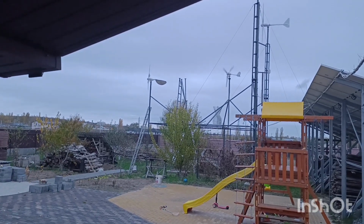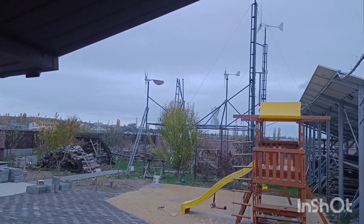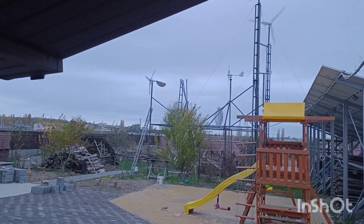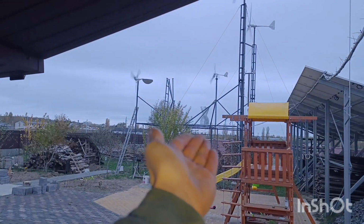I will not make this video too long. I will just give you one more update later today with the bigger winds, once we have like 6, 7, 8 with the gusts to 9, 10 probably. So we will see what's going on. And well, you will have your own conclusions about this vertical wind turbine.